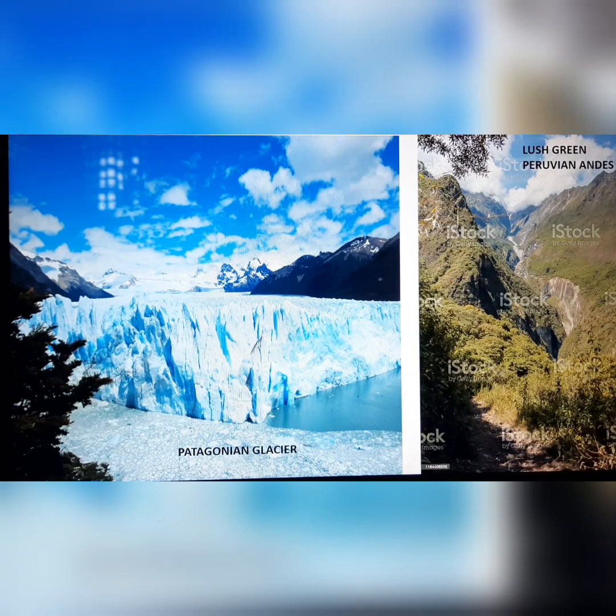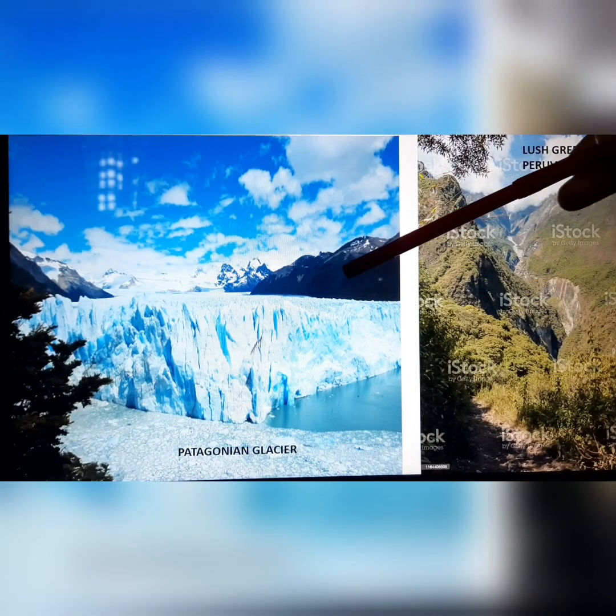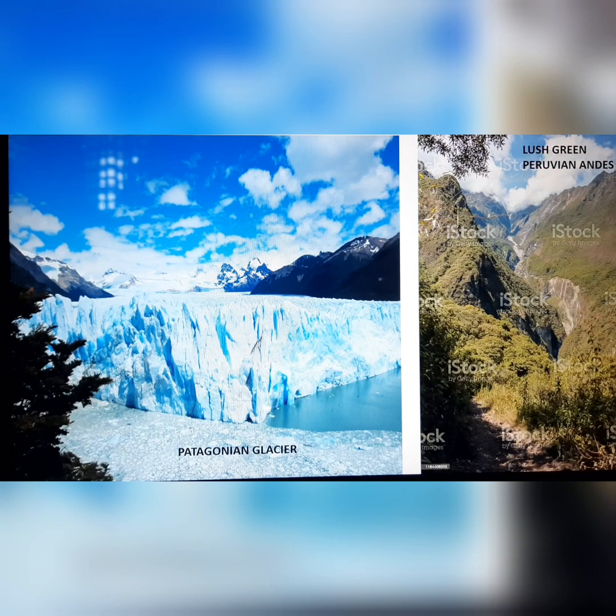Then as we go to the Peruvian Andes, the source of the river Amazon, look how beautiful and green it is. And in comparison, look how stark and brown and only filled with snow this one is. So as we go up the Andes, it is actually a change of vegetation, a change of what you get to look at. So it's very, very beautiful.